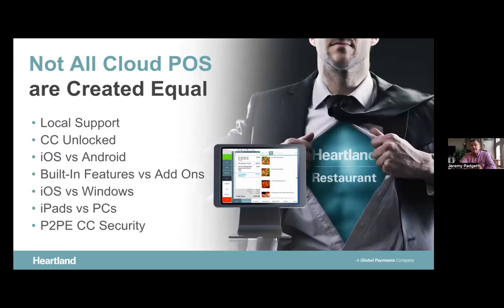So, starting to turn the corner on the presentation here. Thanks for bearing with me. But I want to come back to where I started, which is the question: are all POS or cloud POS created equal? And hopefully the answer that you started to see or understand is no. There are a lot of things to take into consideration. Local support is obviously something that we've harped on in here. Has that business been in the community for a long-standing time, or are you dealing with a third party? Do they know or understand what your goals are?